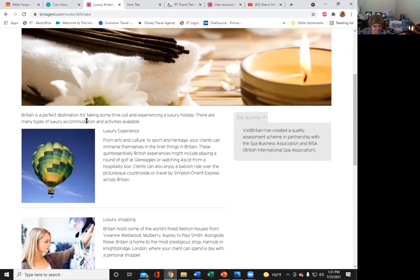Britain is a perfect destination for taking some time out and experiencing a luxury holiday. There are many types of luxury accommodations and activities available. Did you know that VisitBritain has created a quality assessment scheme in partnership with the Spa Business Association and BISA, the British International Spa Association?